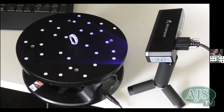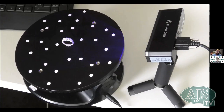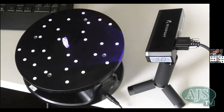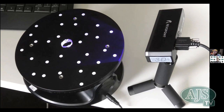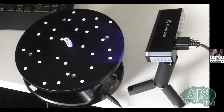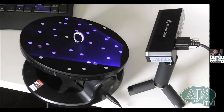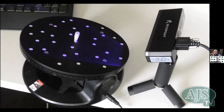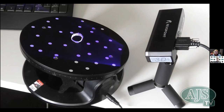It's doing its thing. And the turntable comes with the scanner? Yeah, so it comes with the scanner. I think you might have to pay extra for it, but the scanner is connected to the turntable, and it tells it when to tilt. Okay. And you can tell it to tilt 5 degrees, 10 degrees, whatever you think is going to work best. That's just so that it can get into all the little nooks and crannies, especially with a ring like this, where it's got all those textures to it.